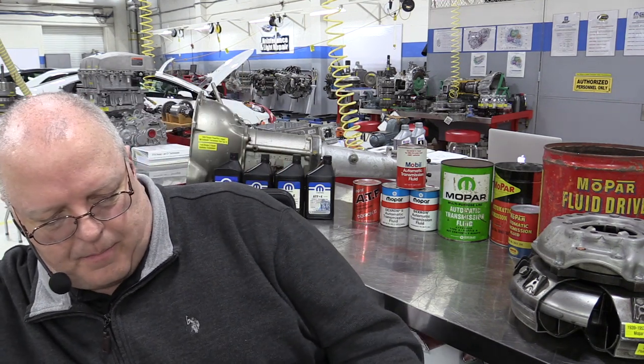So we had this problem in the late 70s. We had it again in the mid 80s. We're still having it today, and they keep changing fluid designs and specifications and additive packages and base oil packages to try to address this. So Chrysler released a new fluid specification for that particular system.